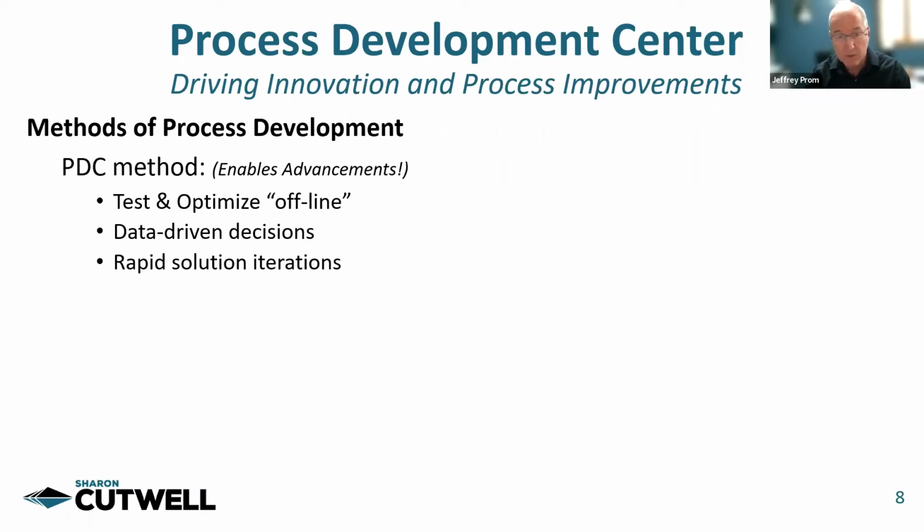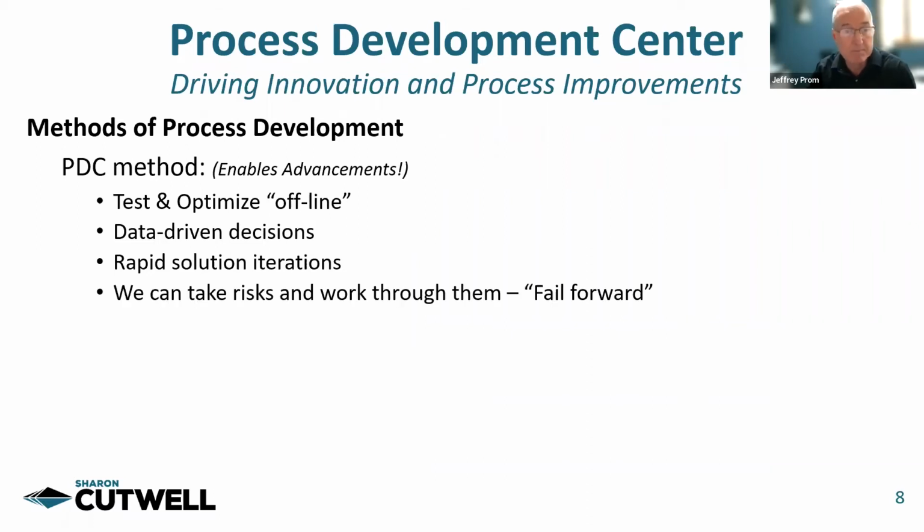We will design a tool, manufacture it, test it, and as we decide we need to tweak it, we can literally walk over to our grinding machines, make adjustments on the tools, come right back to our measurement and test equipment, and rerun tests. So this allows for a very rapid iteration of solution development.